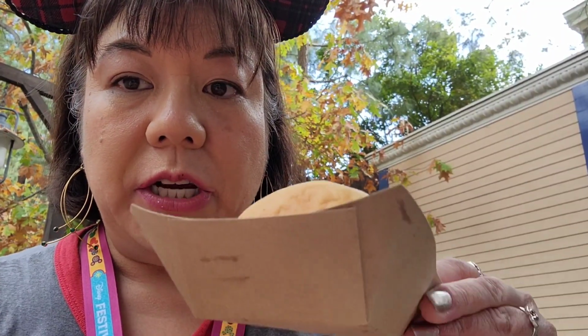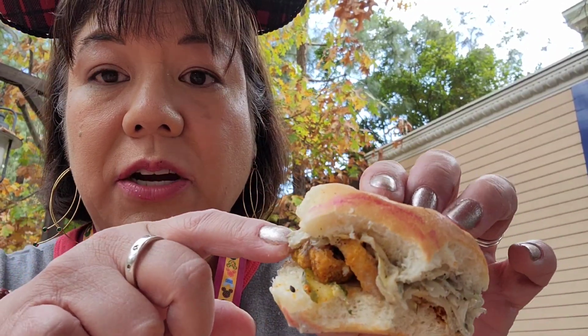Which means your chicken might not look like my chicken when you get it. A lady prior to me hated it because she didn't get any of the chicken that looks like chicken salad. She only got the teriyaki chicken, and so she was really unhappy. So, not all sandwiches are made the same here.